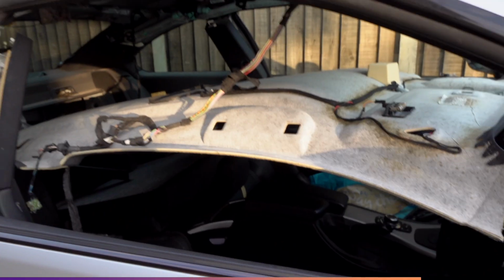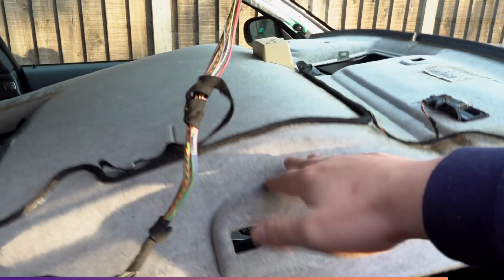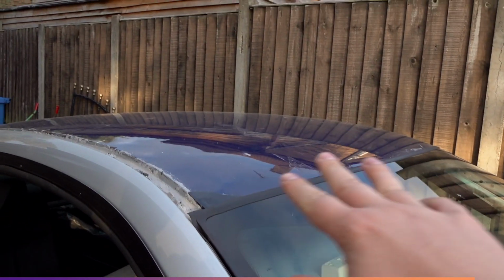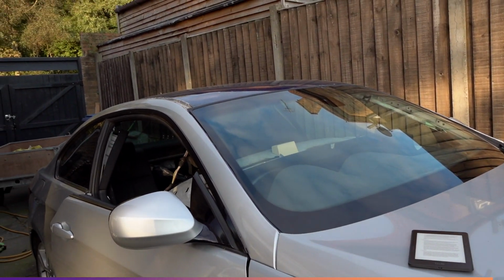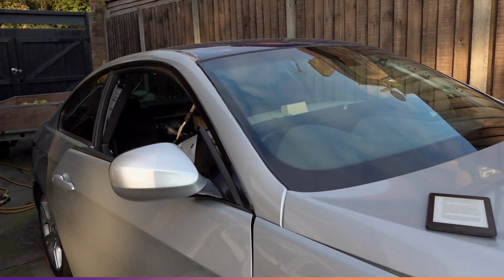By the way, you might be wondering why I'm doing no interior shots of the car. That's because there is no interior in my car and I can't really get in because I've got a loose headliner in here. And if anyone's wondering about quick updates on what's happening with my car, it has a roof on, it's got a windscreen, so it's looking solid as you can see so far. And I will be giving you an update on this car very, very soon because I've filmed all this stuff that I've been doing to it.